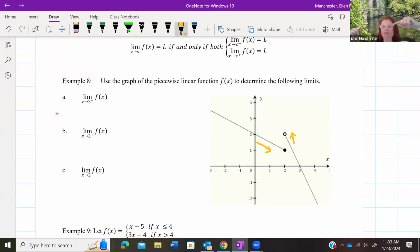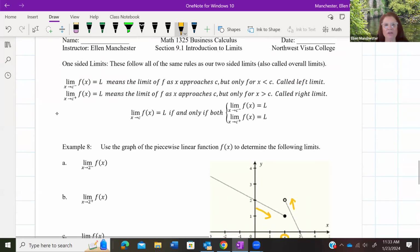If my fingers are on both of these graphs, you can see that they're not coming together. They're 2 inches apart or 4 inches apart, whatever it is. So at this particular value right here, at x is 2, my fingers don't come together. So there is no limit, because remember, a limit means it comes together from both sides. But we can have limits from the right side and the left side. Okay, so how does that look?